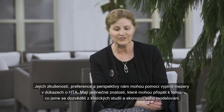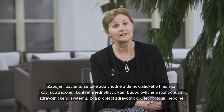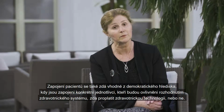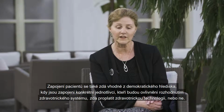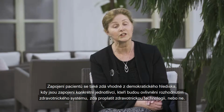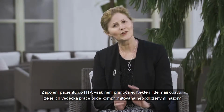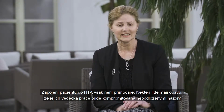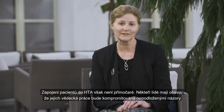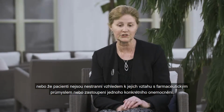They have unique knowledge that can add to what we have learned from clinical trials and economic modelling. Involving patients also seems appropriate from a democratic point of view, involving the individuals who will be affected by the health system decision about whether to reimburse a health technology. But it's not straightforward to involve patients in HTA. Some people are concerned that their scientific work will be compromised by anecdotal inputs, or that patients are biased due to their relationships with the pharmaceutical industry or representation of one particular disease area.